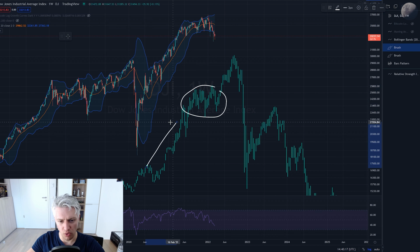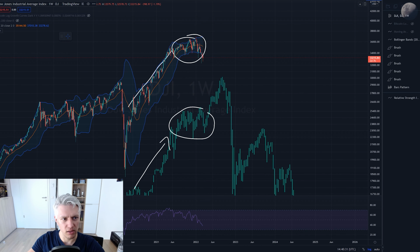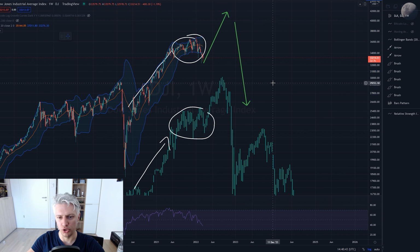So we had this run up, and then it was wobbling around for quite a while until pushing up one last time. We also had this run up, and then we are wobbling around here for quite a while, already since May 2021. And I suspect we will have also a last run up, a brutal unexpected run up, until November this year or sometime later this year, and then we will see huge dumps.